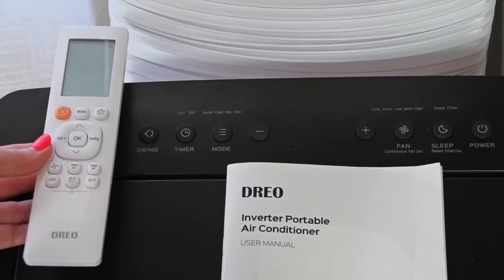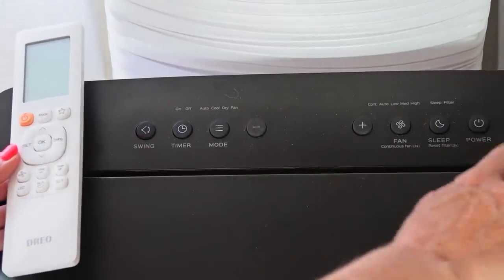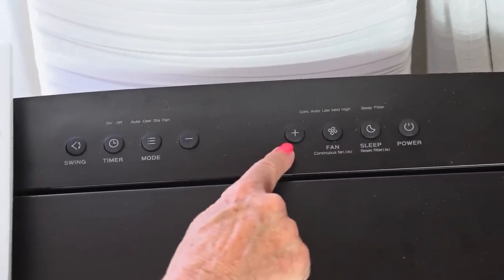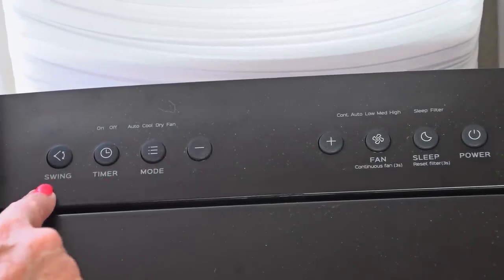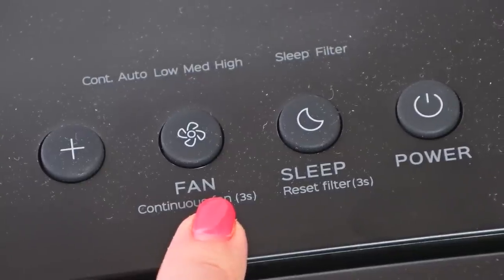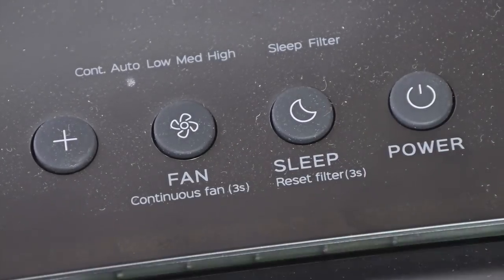This is the Dreo inverter portable air conditioner. The panel on top has manual buttons. The power, the sleep, the fan, the increase, the plus, the minus, the lower. It has a mode, a timer, and a swing function. And the remote as well can do all of that. And the fan can go auto, low, medium, or high. On the power goes. And it's set at 76 degrees.